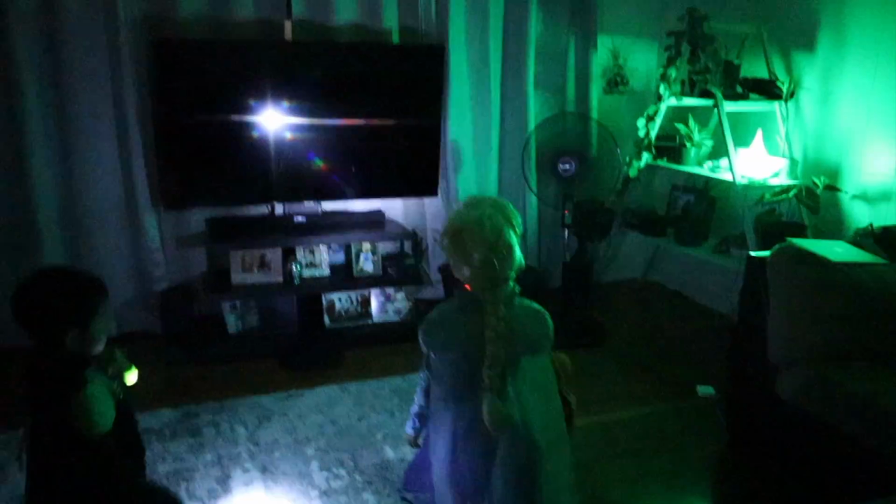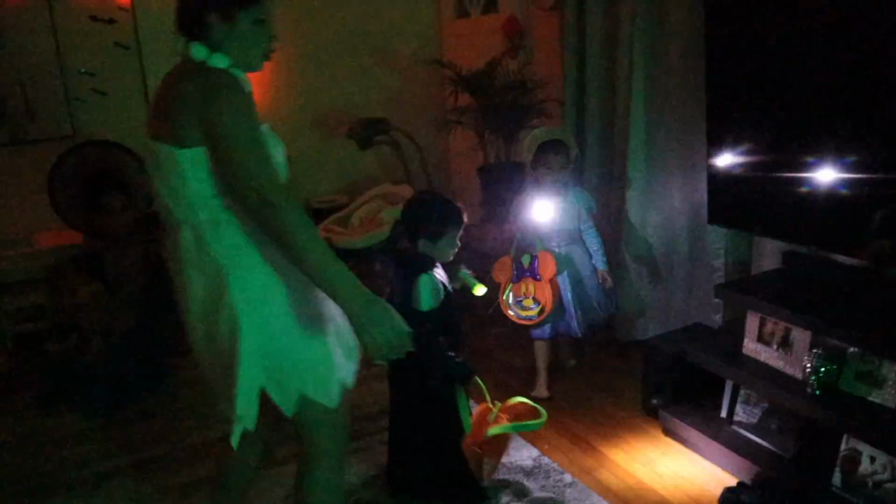Okay, you gotta find your basket. To the dark. Where is it? Trick or treat. Trick or treat. No, that's Tamaya's basket. Under couches, tables. I can't help you or you don't get it in order to move on to the next room. Go, go, go.